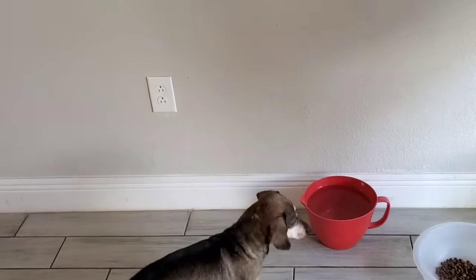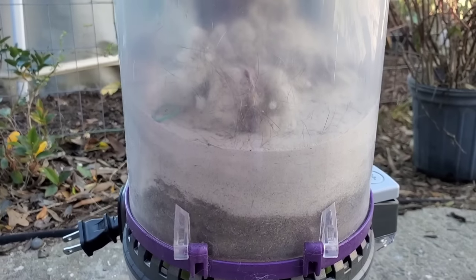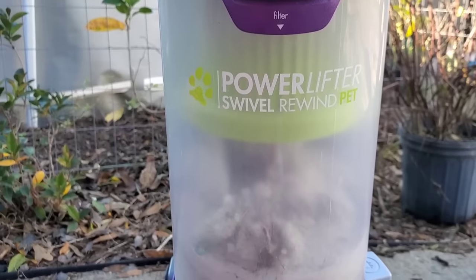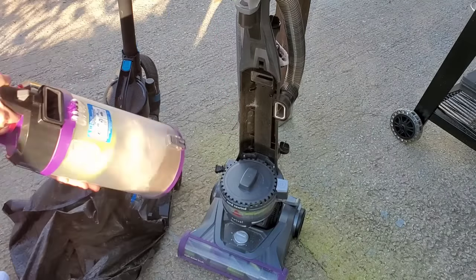I also feed my dogs Iams dog food, for those who have asked. This stuff is crazy expensive, but due to some health issues with one of our dogs, we are trying out this dog food to see how it works. And now I just wanted to show you how the vacuum was looking, and I'm going to go ahead and clean it out and share with you how I do that.